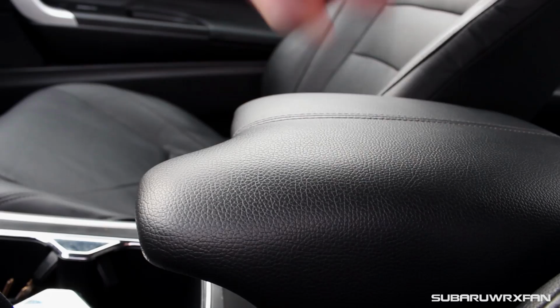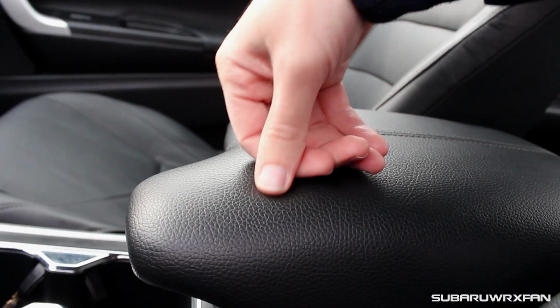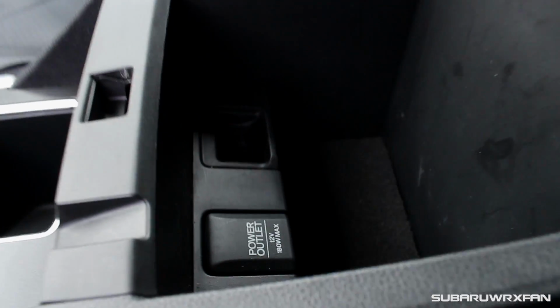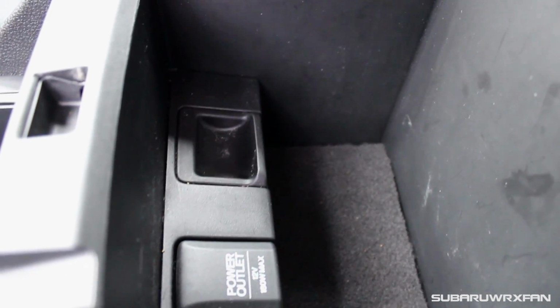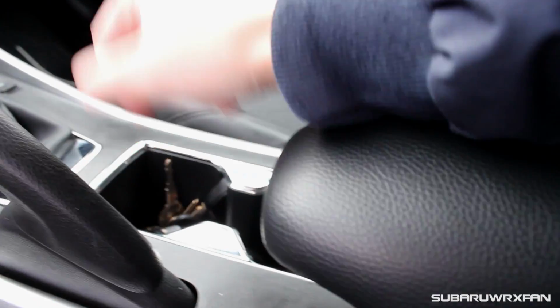And then you have this center armrest, which is very softly padded, really nice, and it feels great to touch. You open that up, and you have a little coin holder there, and you also have another power outlet. So great to have those. It's a pretty good size. You can fit a good amount of things in there. It's pretty deep. And so overall, good amount of storage space.